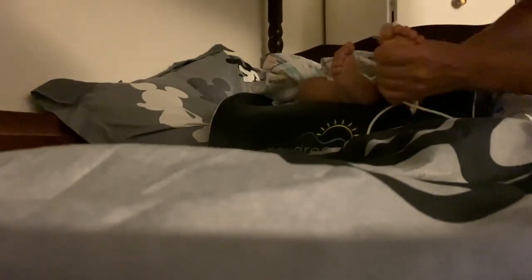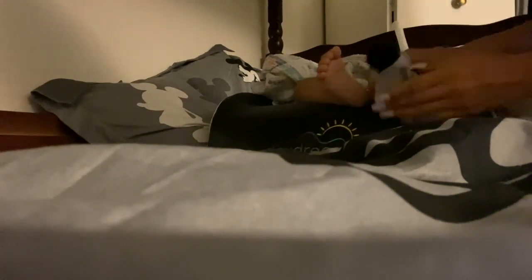I give him his favorite blankie, hook him up to the high flow, and then I have to tape his pulse sock onto his foot. This monitor actually will gauge his oxygen saturation as well as his heart rate for me. If he kicks too much or it comes off his foot, the alarm goes off, or if something's wrong, the alarm goes off, and it gives me a heart attack every single time.